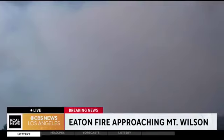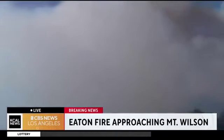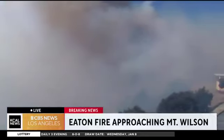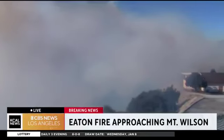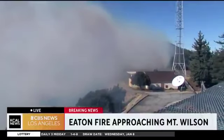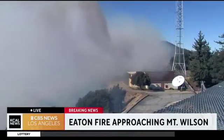Mount Wilson is approximately north of, say, the Sierra Madre area, a little bit to the northeast of Altadena. And the fire is now creeping up, approaching the peak. And we have actually seen some active flames right behind that building there.